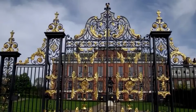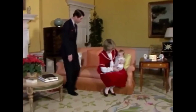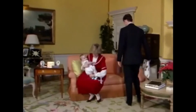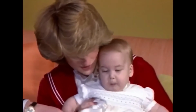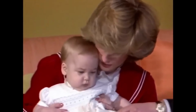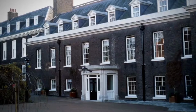Later generations have made good use of George's additions to Kensington Palace. In 1981, Charles and Diana moved into the same building that had been home to the maypole. After Diana's death, the apartments were converted into office space and staff quarters, and haven't had a royal resident since.